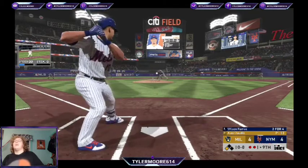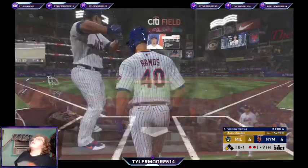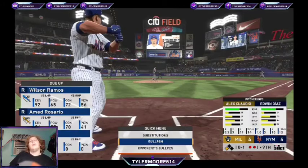Here's the first pitch. Now a swing and a miss as they start him out on a pitch well inside for strike one.